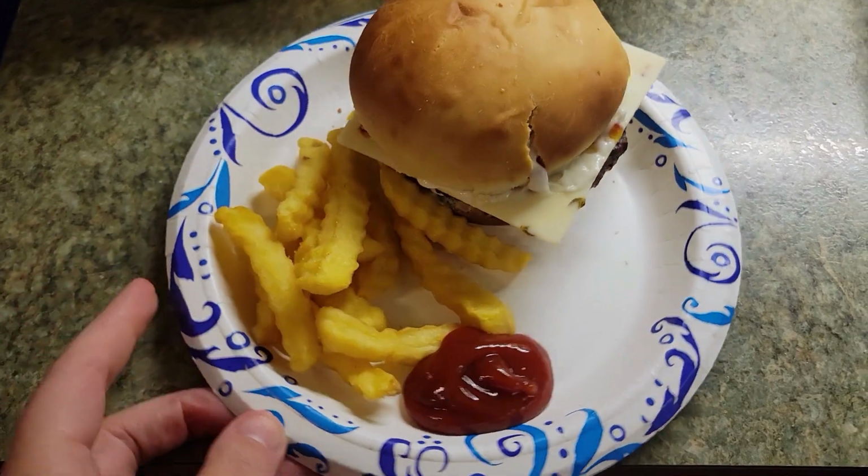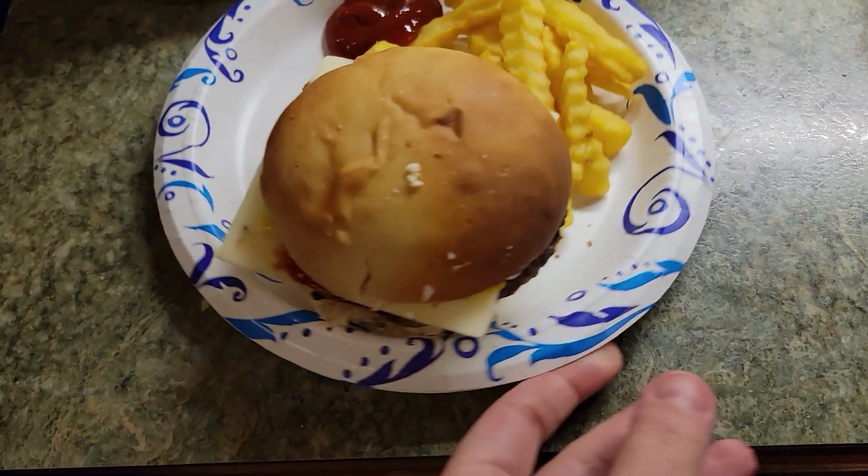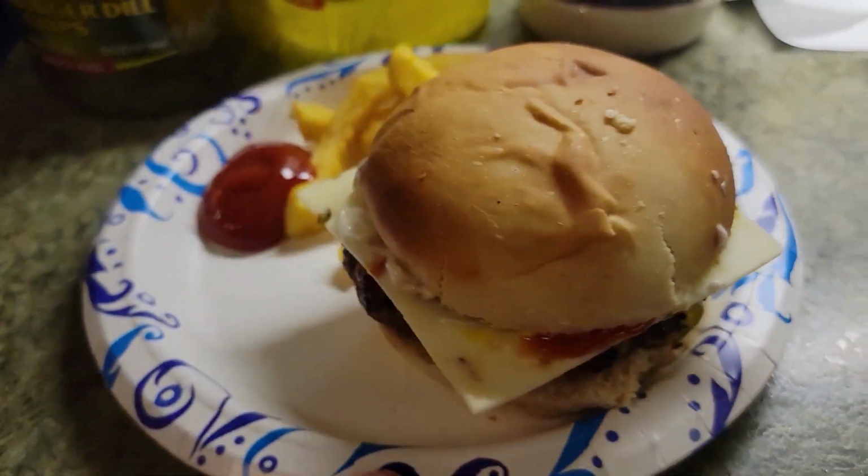Here's my completed burger, pepper jack cheese. Oh man, when I tell you this was good, I can't exaggerate. It's so good.